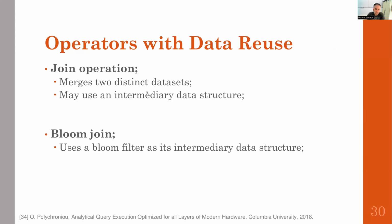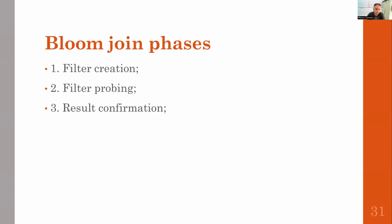Okay, and the third operator is the join. The join is all about merging two distinct databases or data sets or tables. It may use an intermediary data structure. And in this case, we are using the Bloom join algorithm to perform this operator. It uses a Bloom filter as the intermediary data structure. Okay, so how does this Bloom join work? There are three phases: the creation, the probing, and the result confirmation.